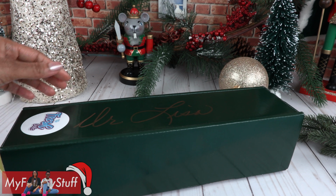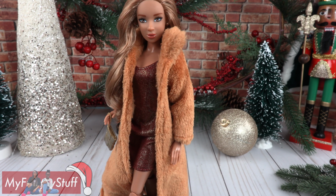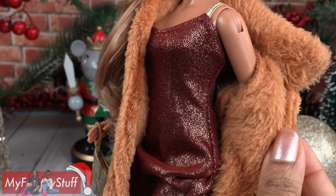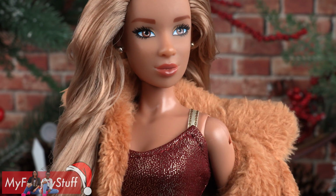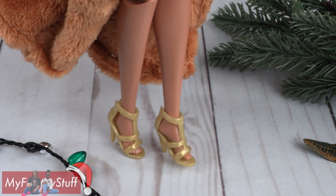Doll number 3 is Jacqueline in a long copper faux fur coat. She has on a burgundy and gold dress underneath with gold ribbon straps, a gold purse, and gold strappy shoes.